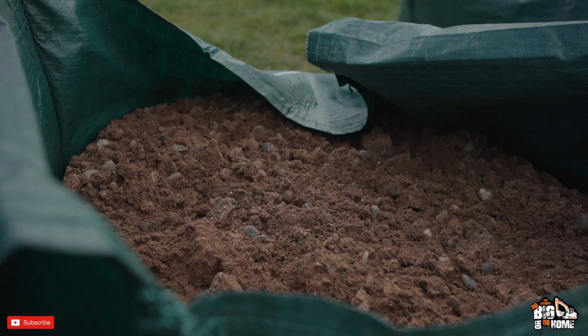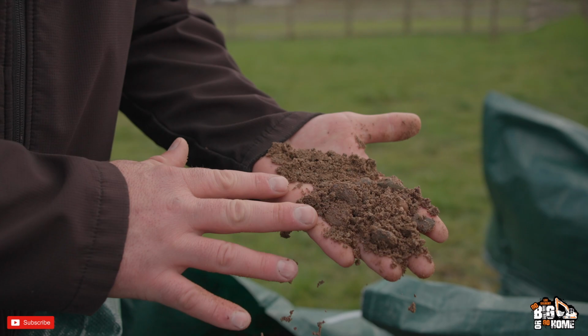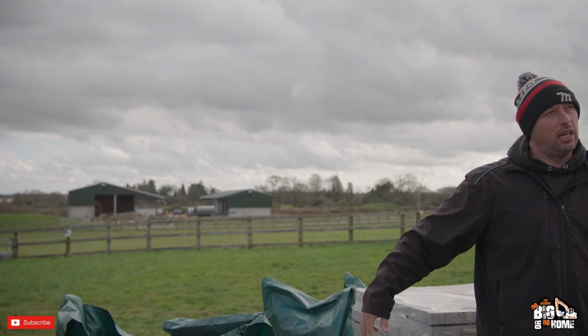We've also got a couple of bags of ballast. Ballast is basically sand and gravel, and that'll be mixed up to make some concrete for around some of the grid tops and some of the drains that we've got going in that we just need little bits for to bed down. So that's what we've had delivered from Travis this morning.